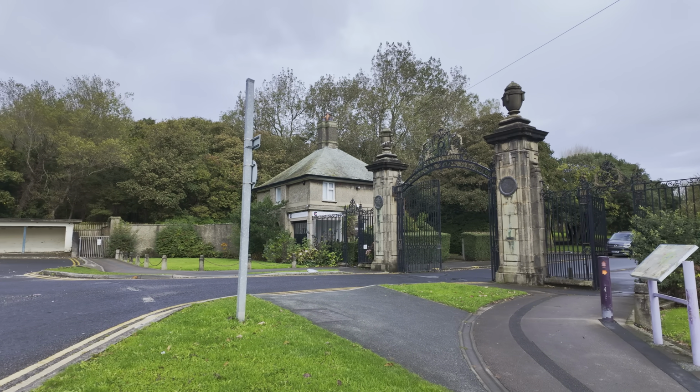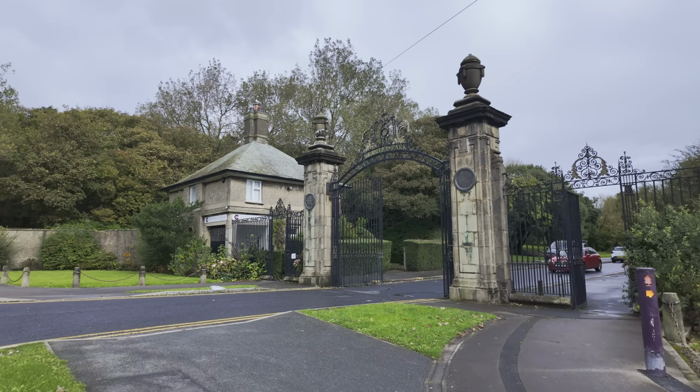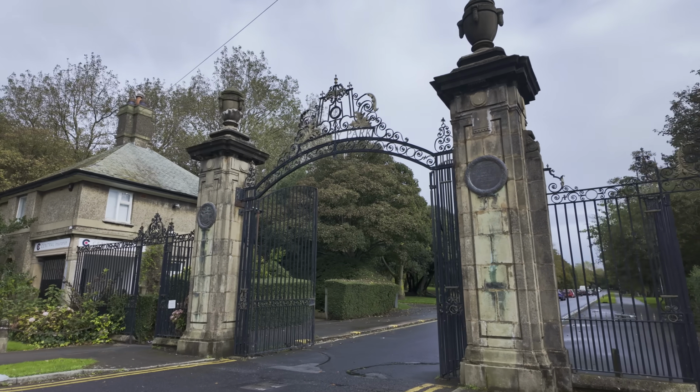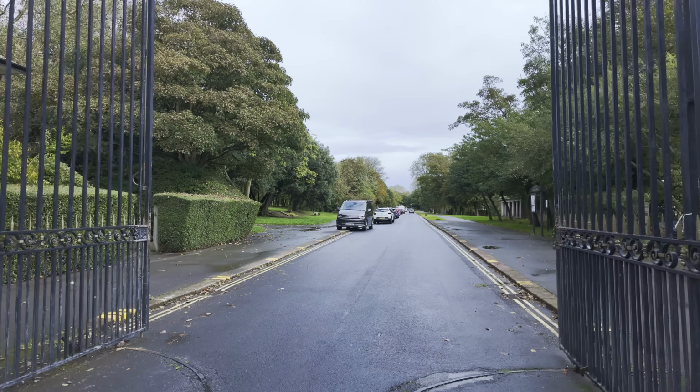Look at this, isn't it swanky? Check it out. 1926 is when Stanley Park opened. 1926, so 98 years old. Let's head in here, shall we? Have a little look. So this is the road that goes into Stanley Park here.